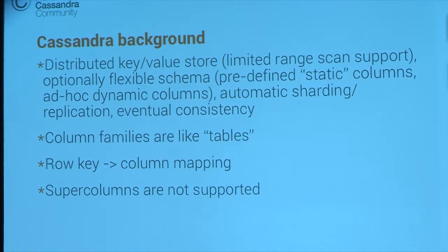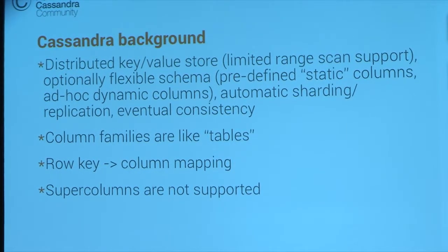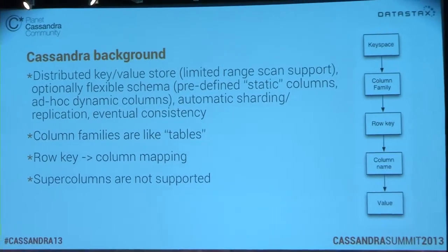So for the few people that don't use Cassandra, this is kind of like how we mapped it. Column families are exactly like tables. We have the row key to column mappings. We do not support supercolumns, but from what I gather in the Cassandra world as well, supercolumns are going away. So it's not really a big deal that we do not support supercolumns.